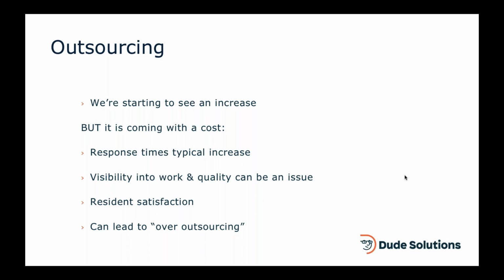Visibility into the work and quality can be an issue. We also find sometimes there's reports of resident satisfaction issues. They don't love having external folks all around, and it can lead to over-outsourcing. So this is another one where I had a group that I worked with where a new executive director came in, and they looked at essentially where the work was happening, what was being done. Didn't really see anything strange. Everything looked okay. And then HVAC contractor parked in their parking spot.